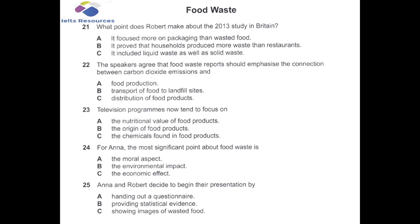I was just printing off some pages about food waste in Britain. Do you want to include Britain in the presentation? I thought we were concentrating on the USA. Well, it is a global problem, so I thought we ought to provide some statistics that show that. Fair enough. What did you find out?